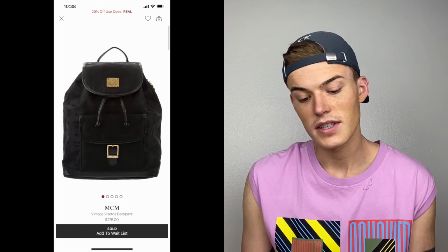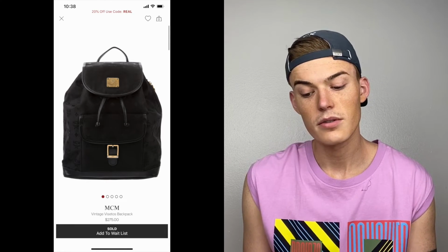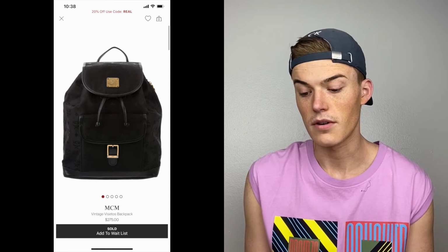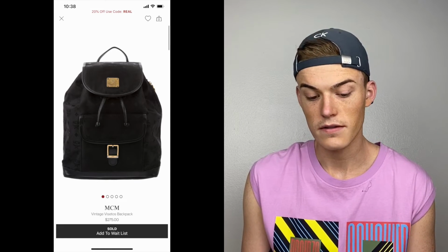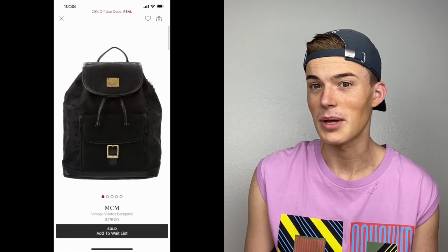MCM Vintage Viseros backpack. I'm not sure what that means or if I'm saying it right. This ended up selling for $220. They got 20% off the listing price, and I got $154, and I think I paid $50, so that's a good flip in my opinion. I also have some listed on Poshmark if you're interested in an MCM mini backpack.